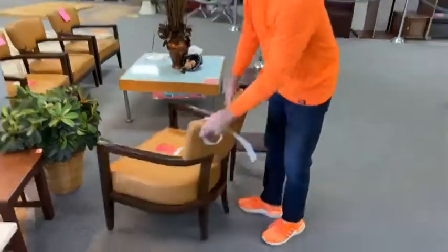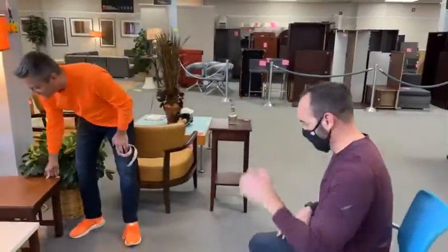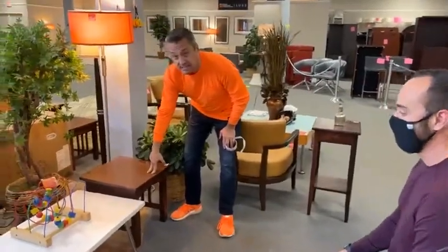Yes, there's 22. There's two of them left. Two sold a little while ago. And then we have a few of these left. These are great little end tables, $19.99.